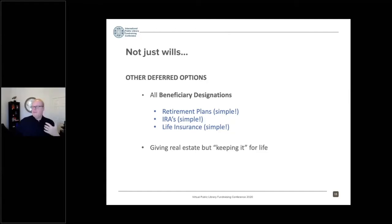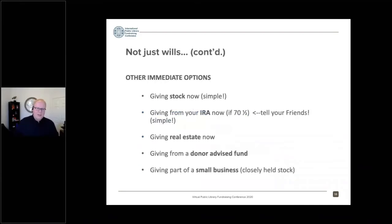Giving real estate but keeping it for life. Folks can actually give you their home. They could give you a vacation home, vacant land, or commercial property. And then they could keep that during their lifetime. That's called maintaining the life estate. And then you get it after their death. Lawyers are probably required at this point, so it's not quite as simple, but still very meaningful from a gift perspective. So those are all deferred options, things that happen later.